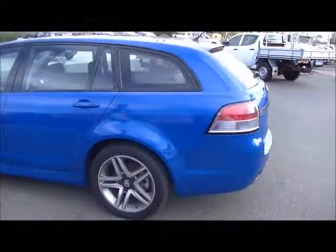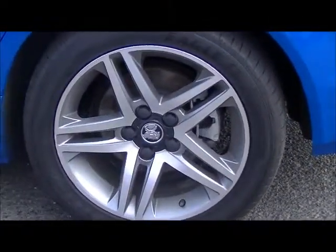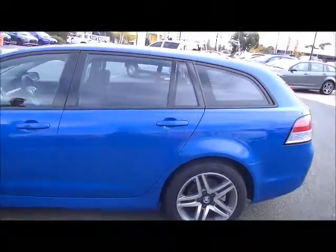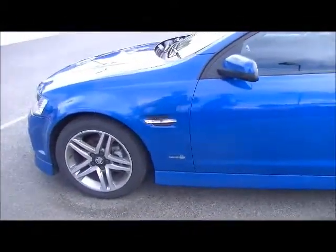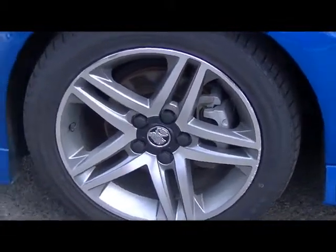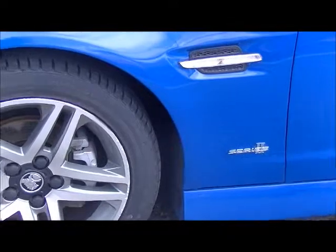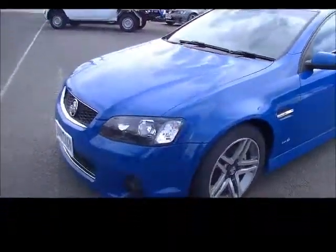The passenger side, very similar. Left-hand rear alloy, a couple of minor scuff marks, and the same with the left-hand front, which is to be expected when people can't calculate how far away their wheels are from a gutter, really. Important to note, we've got our Series 2 badging on the car, and there's a couple of things that do vary from the Series 1, which we'll touch on as we run through during the video.